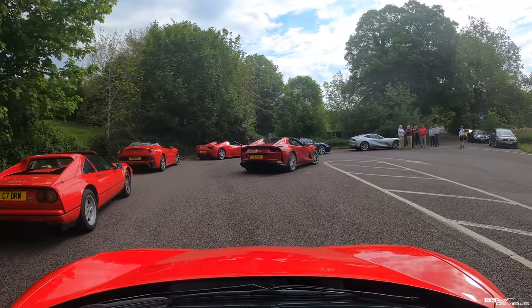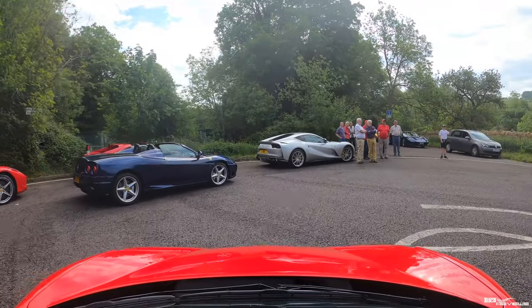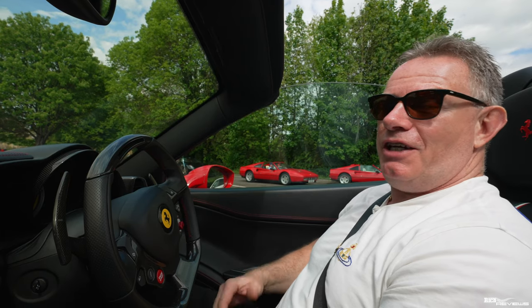So we're just parking up now at the top of Broadway for a processional drive into Broadway. A lot of people on the side of the roads. Very cool reception here. Loving the cars, so no negativity, which is really cool.